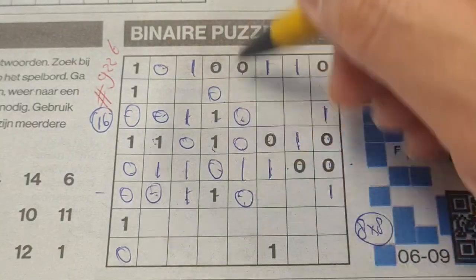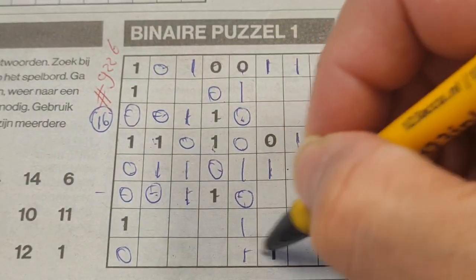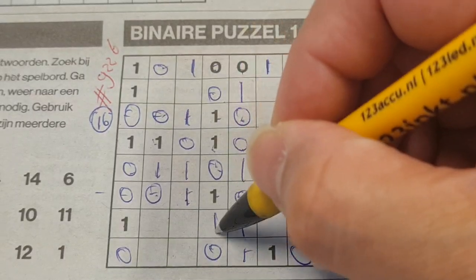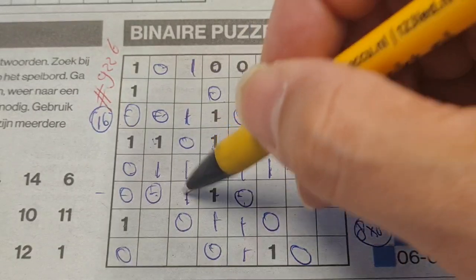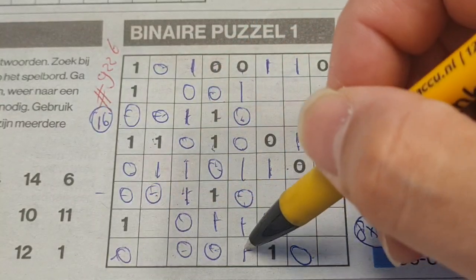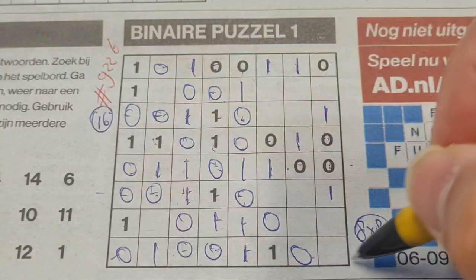Four O's we have here, so the rest are ones. Double one, here no, there no. 1, 2, 3, 4, O. So the rest are ones. Double one, here no, there no. Four ones we have here, so the rest are O's. Four O's we have here, so the rest are ones.